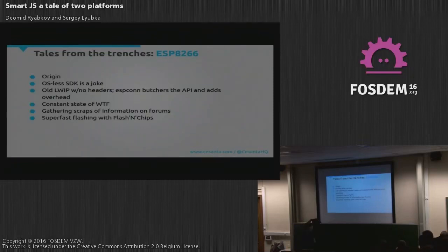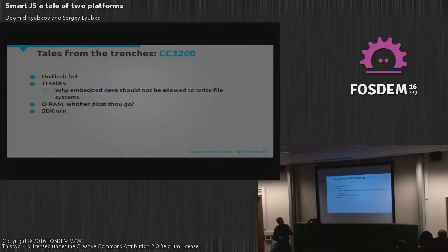Let me go to the CC3200 so I can tell you. Right. So right from the beginning with the CC3200, what we ran into is that you cannot flash the thing without some stupid Windows tool. So we took, there is actually an open development platform called Energia, which is a fork of Arduino, and they ship a kind of half-assed flashing tool, which lets you just flash one file and that's it.